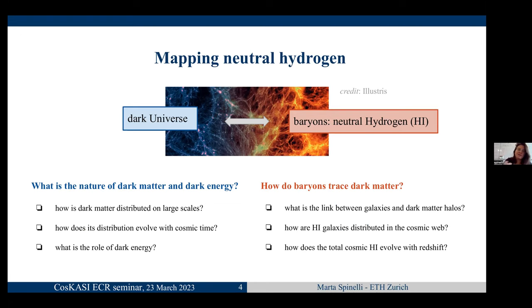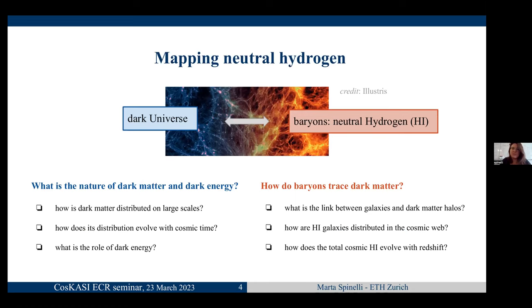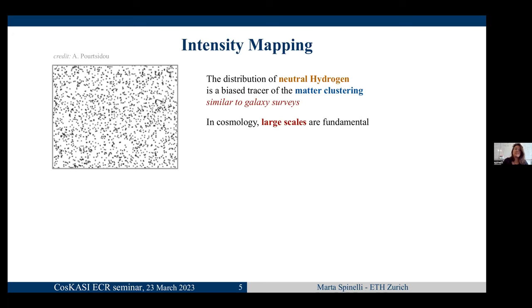So how do these baryons trace dark matter? What is the link between galaxies and dark matter halos? How is HI distributed on this cosmic web to grab the dark universe information? We really need to understand these types of questions. Why is this so important and how can we actually do that? We can do that through the technique we mentioned in the title, that is intensity mapping.